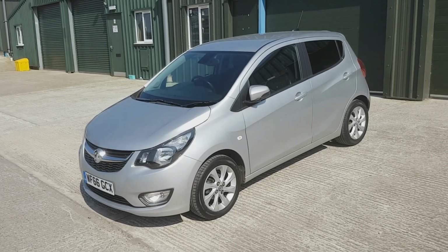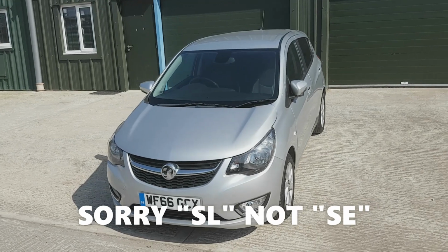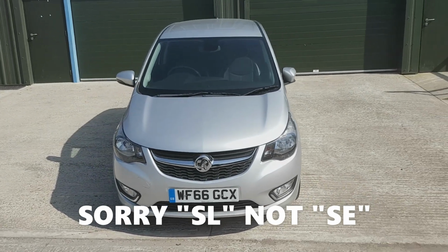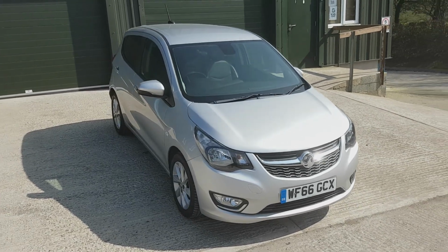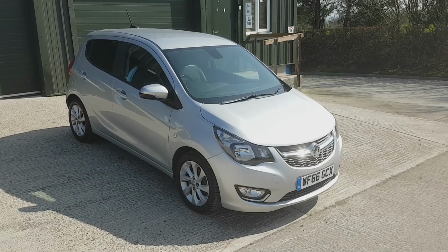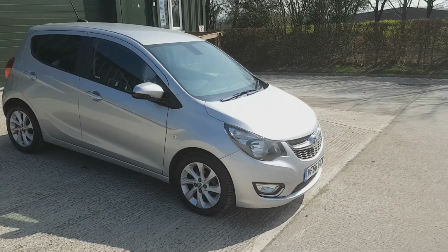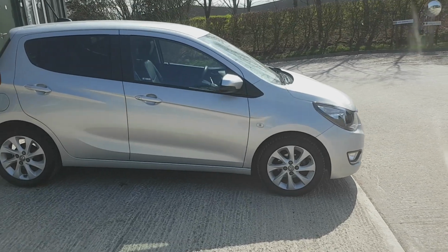Hi, James at CG Cars here with a little walk around of our Vauxhall Viva SE. This is a 2017 Vauxhall Viva with the 1 litre 3-cylinder engine. This car is, don't mind saying, as new. It really is. It's an immaculate little car, pretty indistinguishable from a brand new one, to be honest.